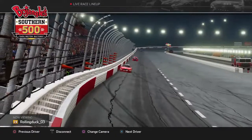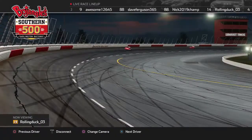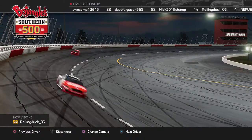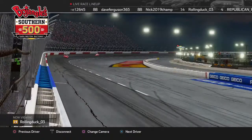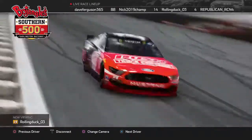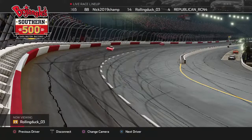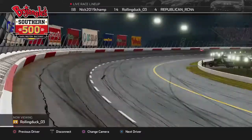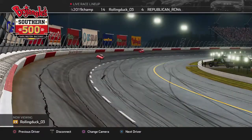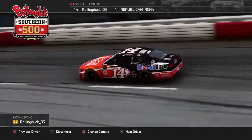Oh, the 14 got loose out of exit of 2. Oh, GU now starting to close the gap. He wants to win this race. He won stage 2 and finished second in stage 1. If he had one more lap, he probably would have taken it away from the 9.